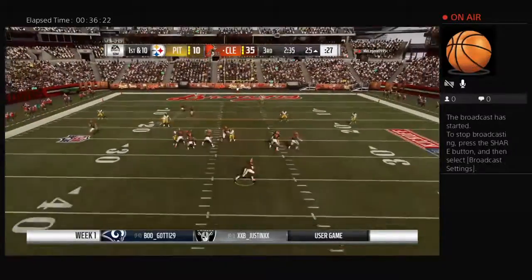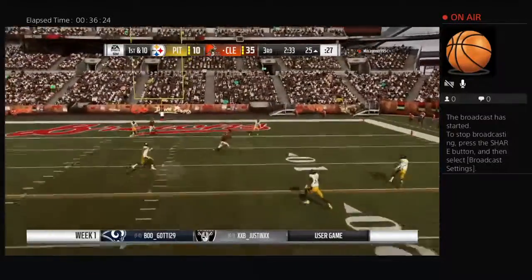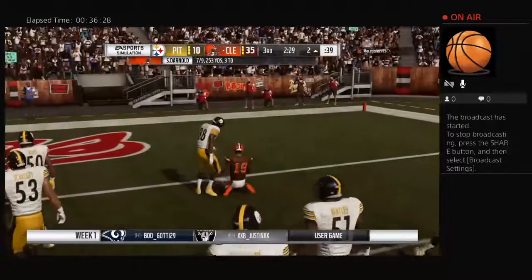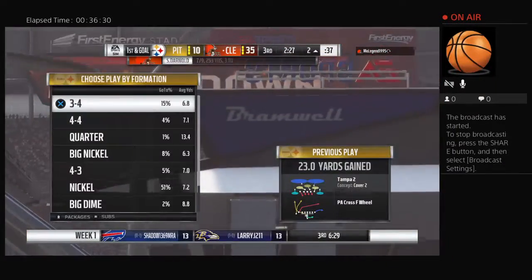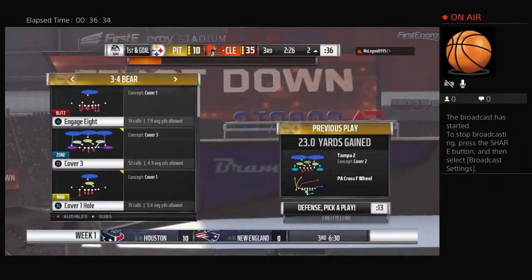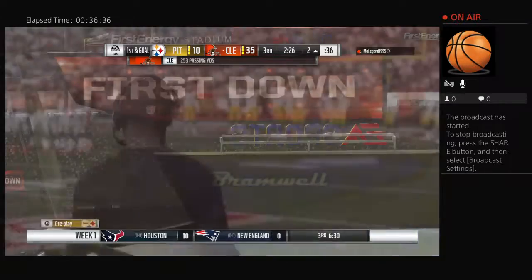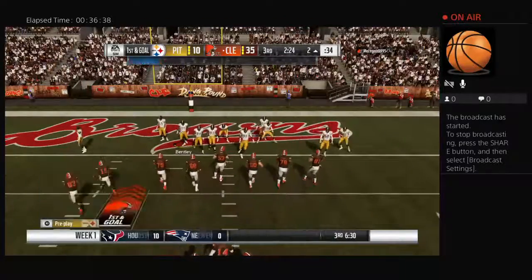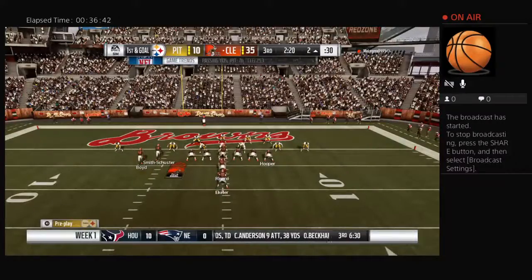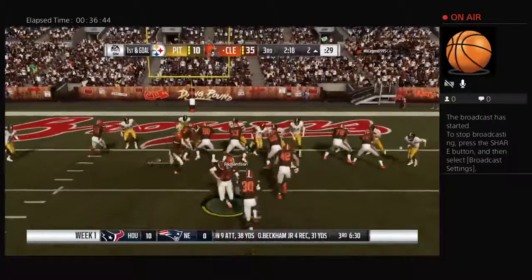After the interception, here's Darnold. And this is caught at the 8. And they are able to stop him, but he does take it all the way to the 2. 23 yards on the play. The goal for any offense versus a zone defense: find the holes where guys are available and put the ball on the receiver before any defender can step up and fill it. They did it well there.